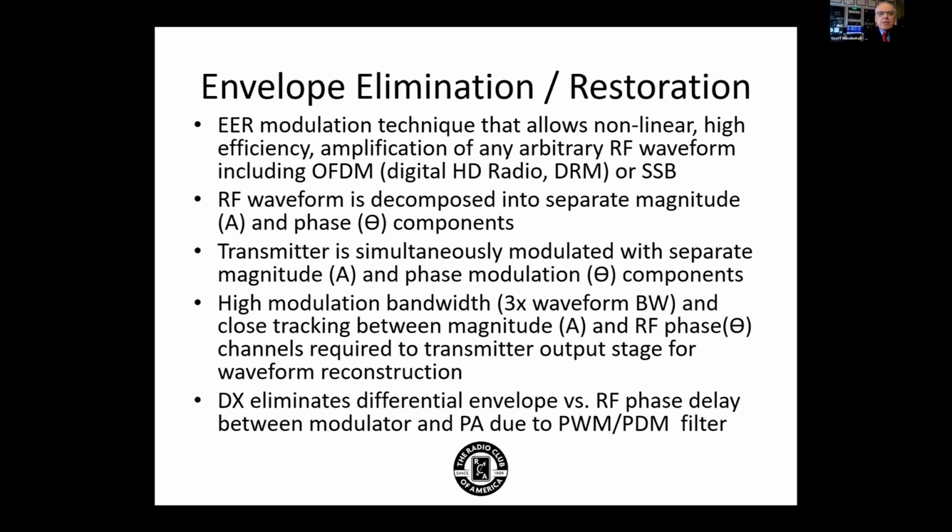Now, envelope elimination and restoration is a technique that allows a nonlinear, high-efficiency amplifier, not a linear amplifier, to amplify any arbitrary waveform, including OFDM, which is orthogonal frequency division multiplex, a multi-carrier scheme used in HD radio and other digital systems. HD radio, DRM is another one, or even single sideband.